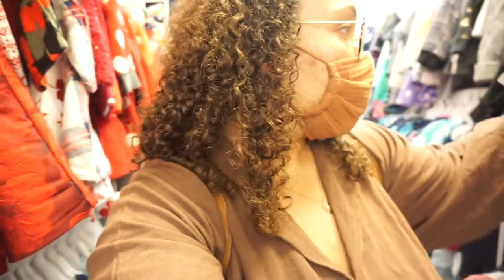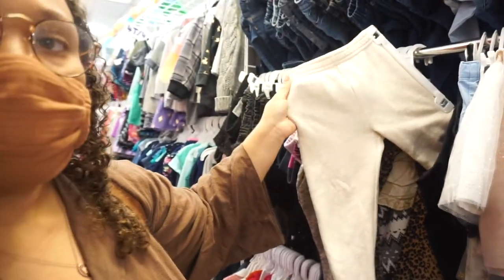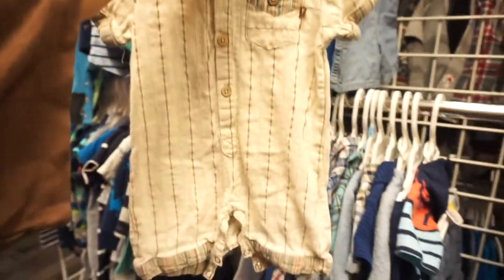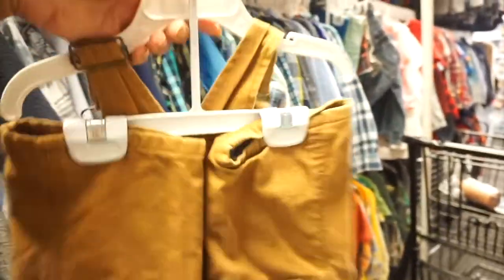Ooh, those are kind of nice sweats. Oh, those are nice too. But this is like a five, so this is a little too big. Oh, they have the little cups here and silicone pieces. They love these, so I'll probably get one of these. Cute too. These are so cute too.